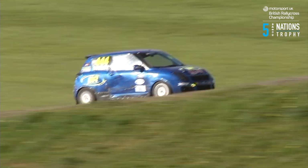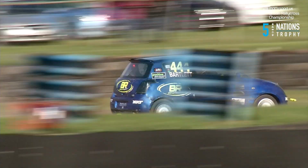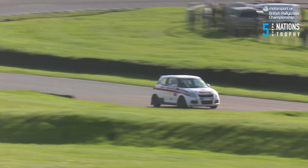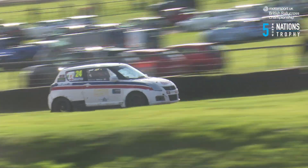Just had a little glance there at Phoebe Cake. Now we're watching Benjamin Bartlett chucking the car over the jump. Through the Devil's Elbow once again, steering well clear of the curbing on the inside. It costs you so much time in terms of your exit speed because it takes so long for all 4 wheels to hit the deck.